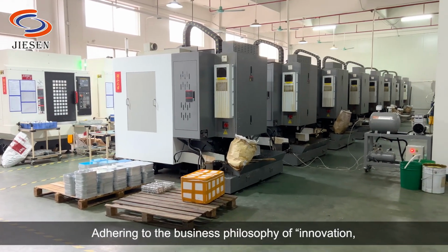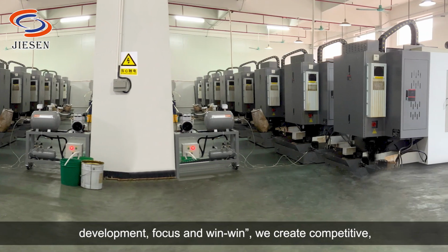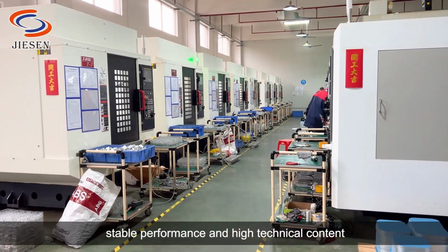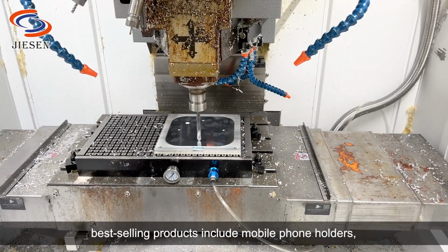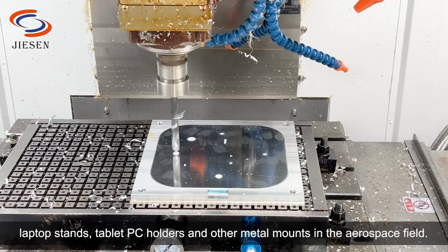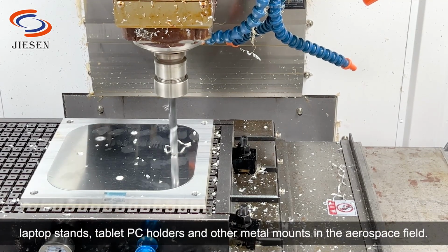Adhering to the business philosophy of innovation, development, focus and win-win, we create competitive, stable performance and high technical content of metal and plastic customized products. Best-selling products include mobile phone holders, laptop stands, tablet PC holders, and other metal mounts in the aerospace field.